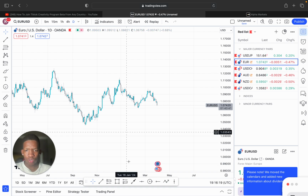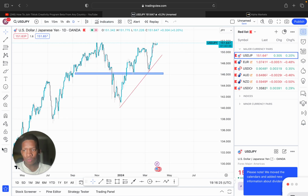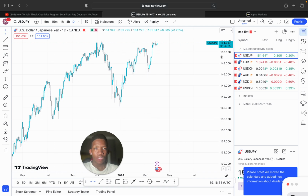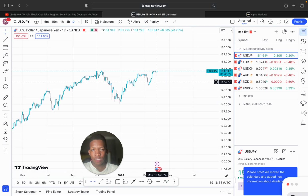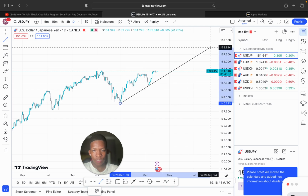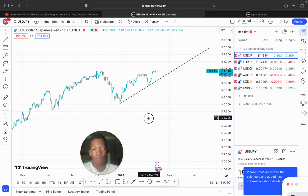All right, cool. So right now, let's start off with USDJPY, guys. Like I told you, I only use the bigger time frame, the 4-hour time frame, to see the direction and see where I can enter. A lot of the time, people use daily time frames to see the actual overall movement, which is also not wrong. It just depends on what you prefer.